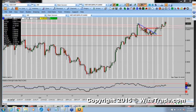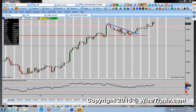We still have good support down here at 99 cents. So if we can get a dip down to 99 cents, maybe even a little less than that. Let's check out something. So this is a 4-hour chart. Let me get rid of this.